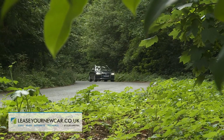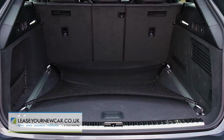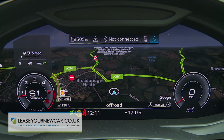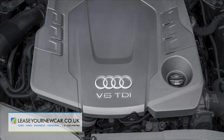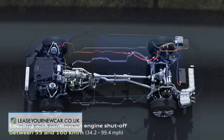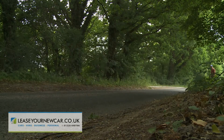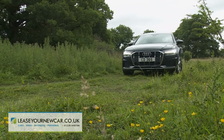This 4th generation version, though, improves the concept further with sleeker style, extra space, high-tech cleverness and greater efficiency from a mighty range of 6-cylinder engines that now feature the brand's latest mild hybrid technology. It is, in short, a smarter choice for those who need occasional off-road traction and all-weather capability.